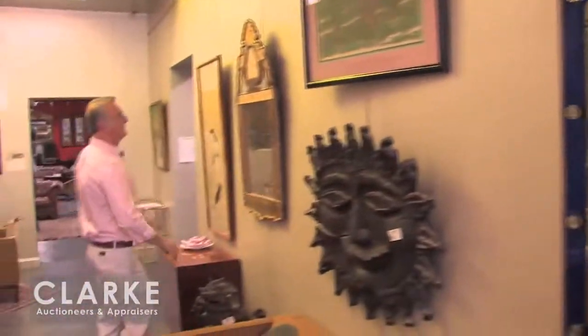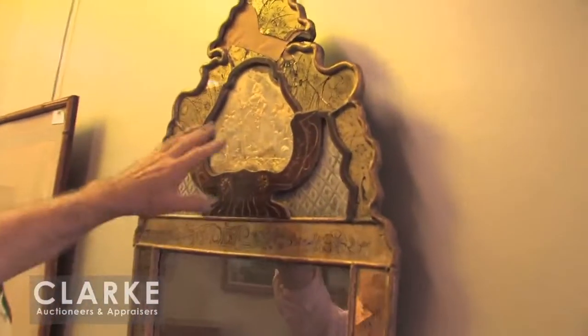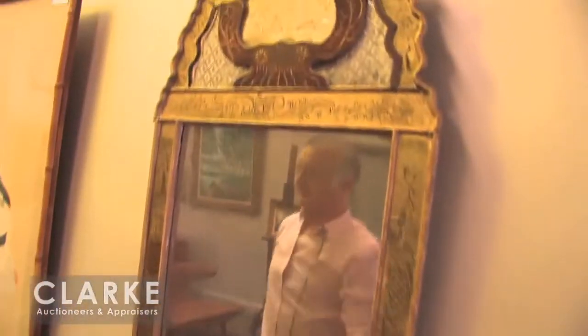Over here we have, from the same estate we got last night, a beautiful 18th century Venetian mirror. Look at this amber trim and nice etched glass there. Unfortunately, it's as is at the top, so someone might have to replace that section.